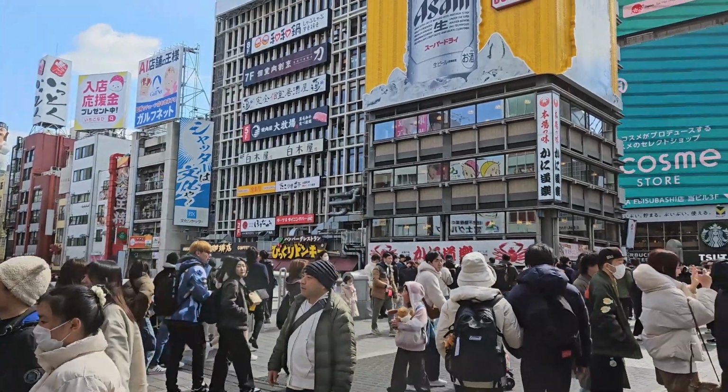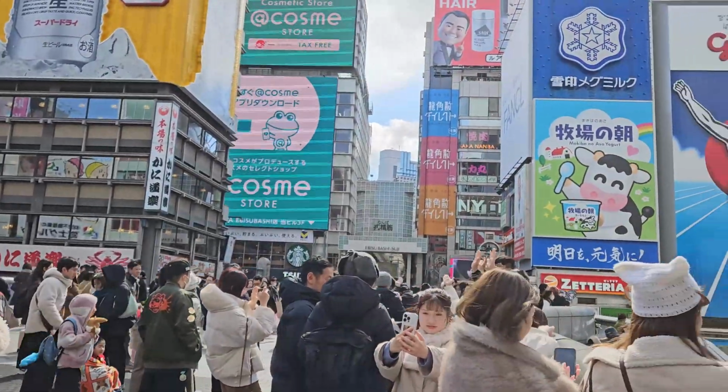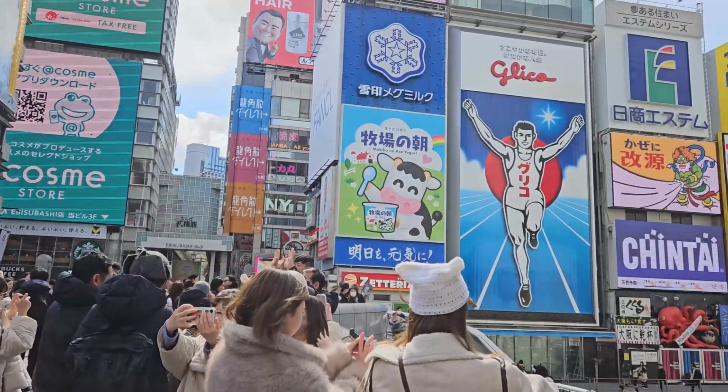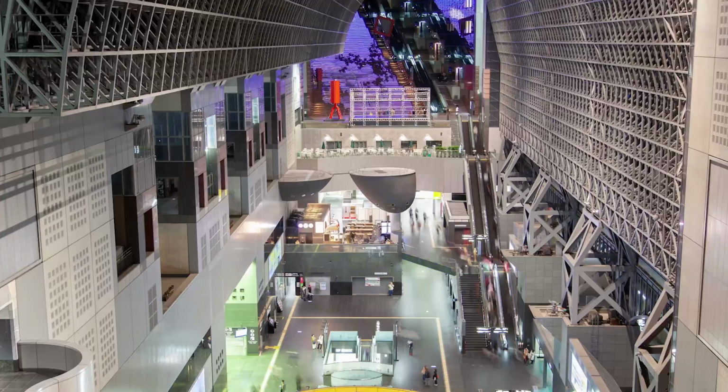Our last stop in Osaka was Dotonbori to be able to go see the famous Glico Running Man and to eat one last crab bun. Pammy could live off those things.